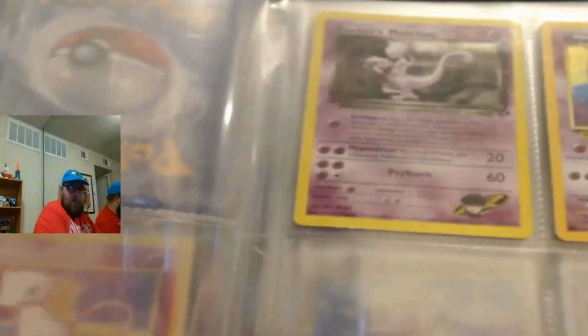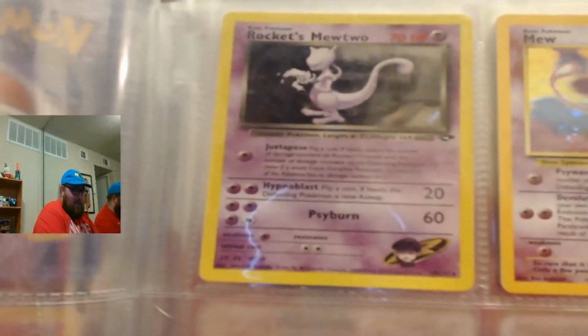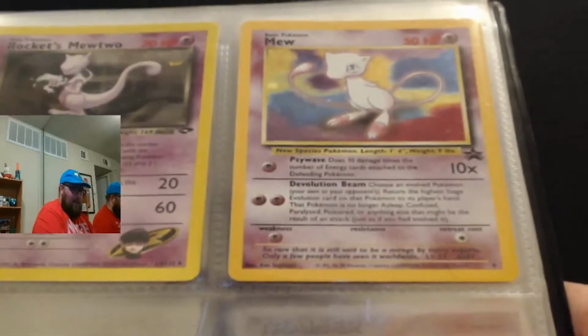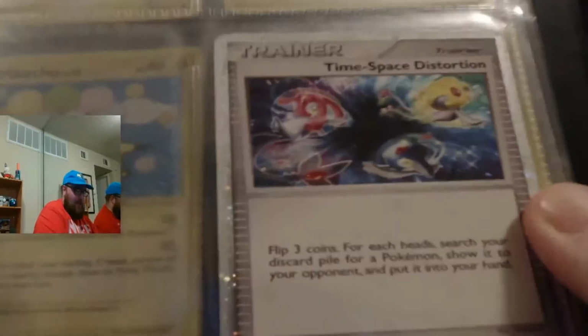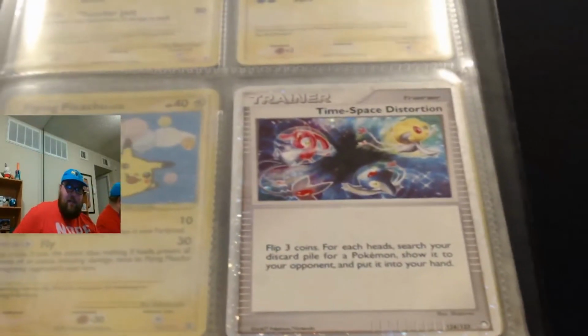Here is one of my other favorite cards. Oops, I'm knocking down my setup there. Okay, Rocket's Mewtwo. This was another card that took me a long time to get that I really wanted back in the days of Gym Heroes. And I have this Mew next to it. There must have been other cards in here originally, and I just took them out of this binder for whatever reason.